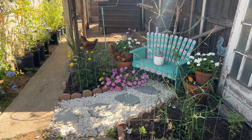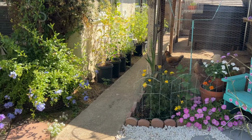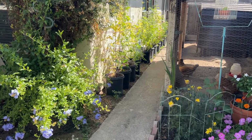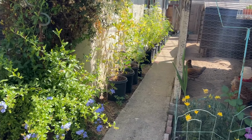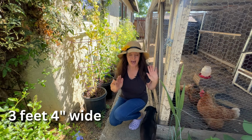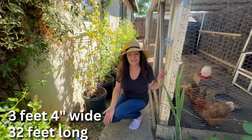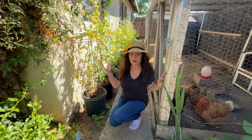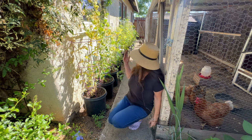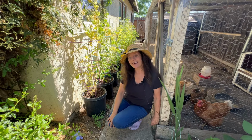And speaking of small spaces, question number 2. This is my narrow space vegetable garden, and a lot of people always want to know just exactly how narrow is it. This space is 3 feet 4 inches wide. That's it. And it's 32 feet long. And the next question is, people always want to know, how do I grow vegetables here? Does it get full sun? Actually, it does. You can see that now. It's nice and warm and it gets full sun all day.